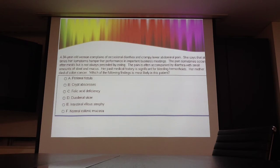Thank you. This patient has occasional diarrhea and crampy lower abdominal pain. And other than that, it is accompanied by diarrhea with small amounts of stool and mucus. That's what I have. Yeah, it is very common.